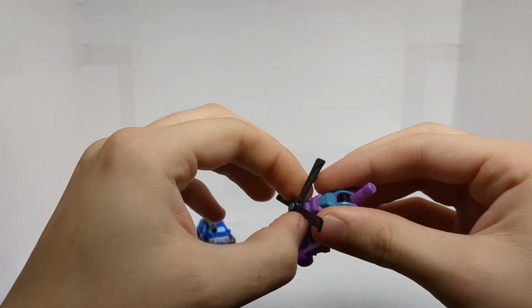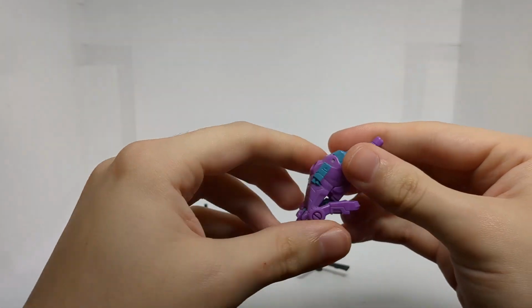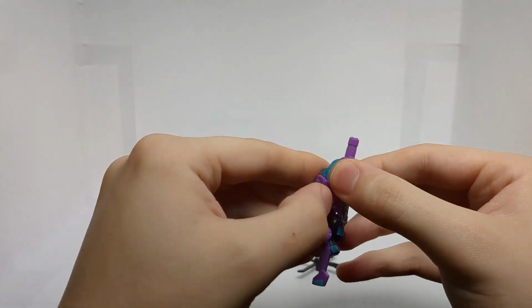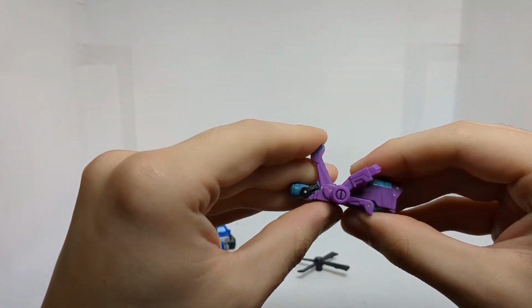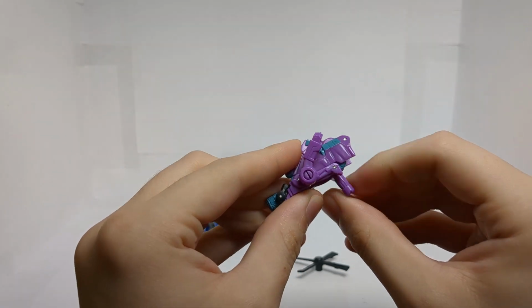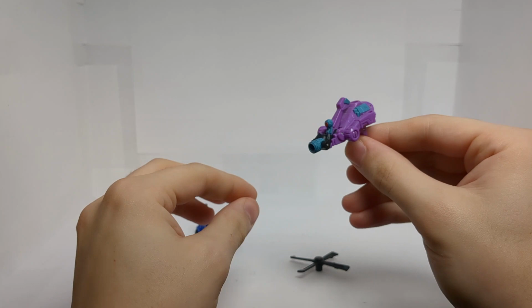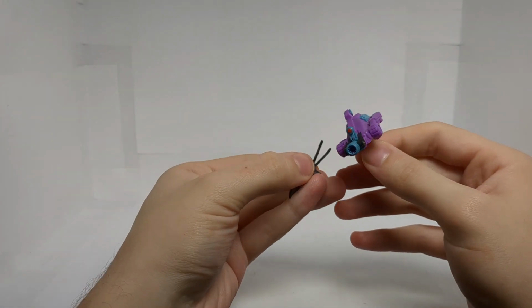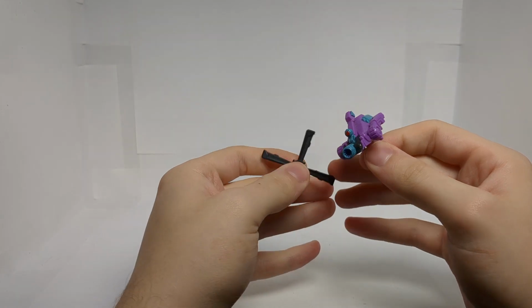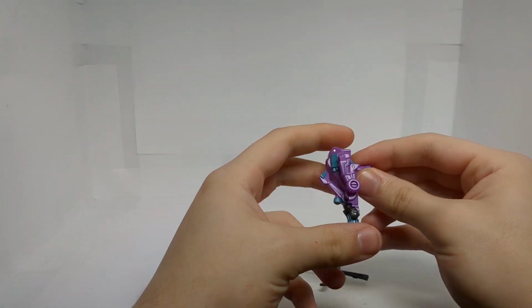Now, to turn him into his Target Master mode, first we are going to bring everything back. I'm going to take the propellers and take them off like that. And then just take all of this and bring it forward like so. Flip this back, flip that down, and there is his Target Master mode. He's a little gun, and then this propeller thing acts as a shield, which is pretty neat. So yeah, neat little set right there.